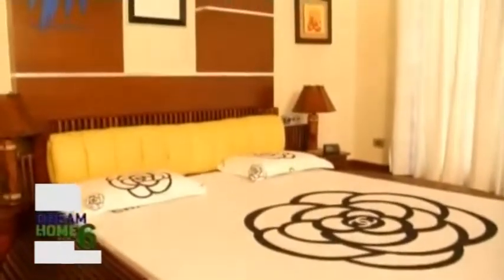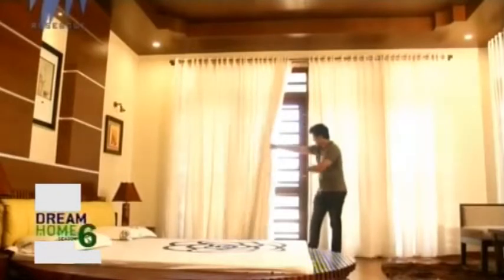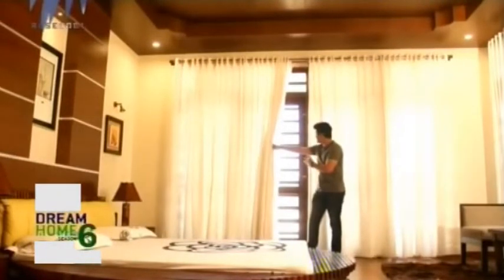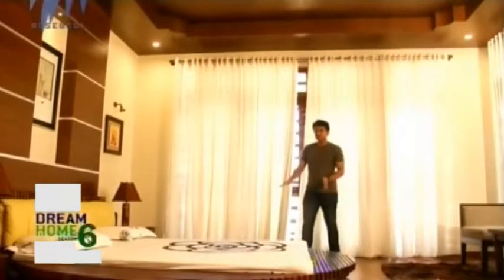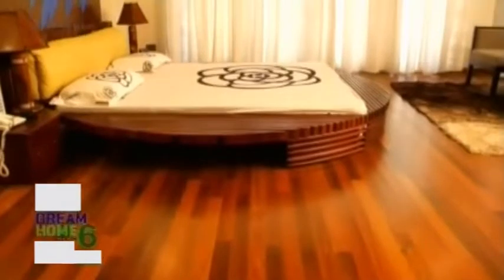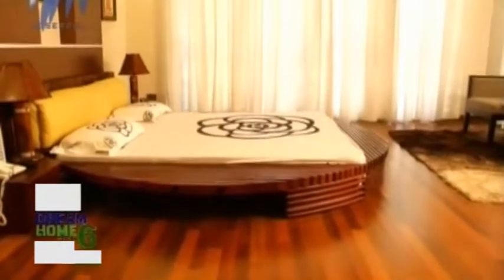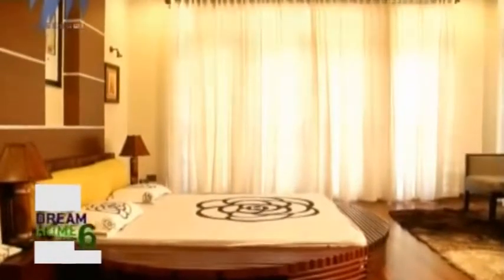The windows, as we have seen earlier, are bigger windows, like a full wall area is covered by the windows. Again a combination of wood and glass. The bed over here is a low lying bed with very good designs around it, and they have lamps all around the house. The main thing I noticed was that they have used handmade lamps all over it.